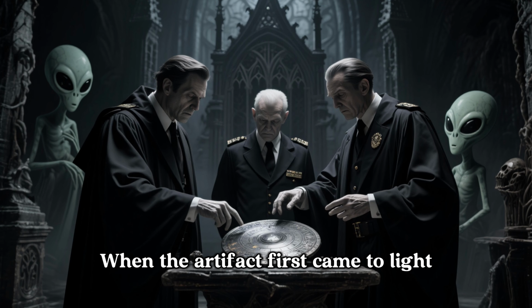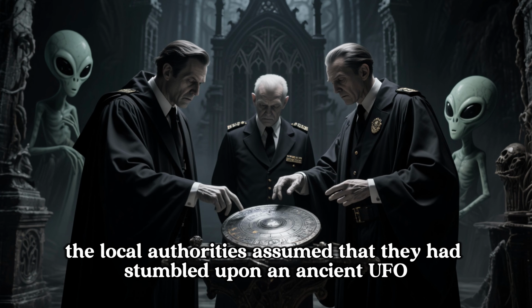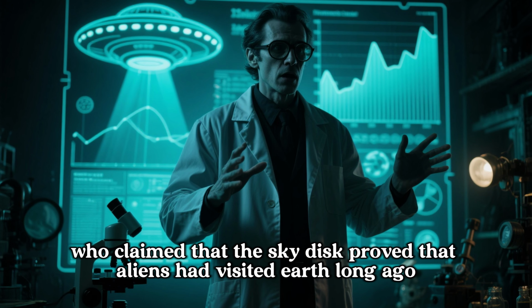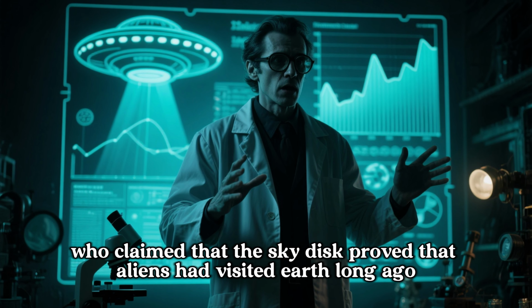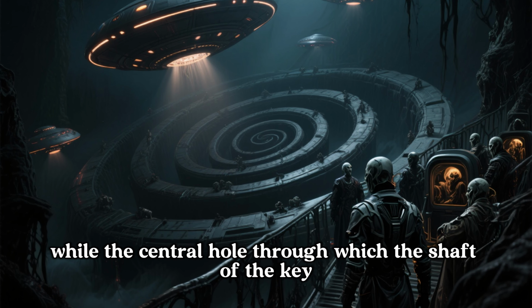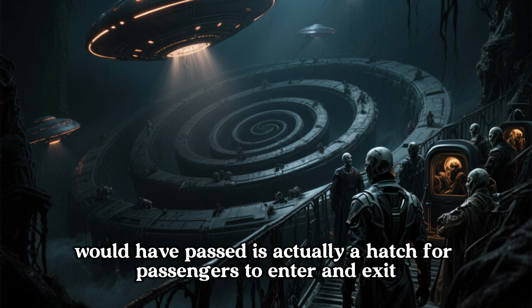When the artifact first came to light, the local authorities assumed that they had stumbled upon an ancient UFO. Some scientists agreed, such as Victor Schauberger, who claimed that the sky disk proved that aliens had visited Earth long ago. According to him, the spiral patterns represent flying saucers, while the central hole, through which the shaft of the key would have passed, is actually a hatch for passengers to enter and exit.